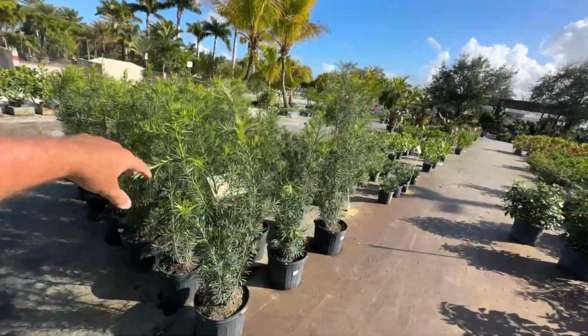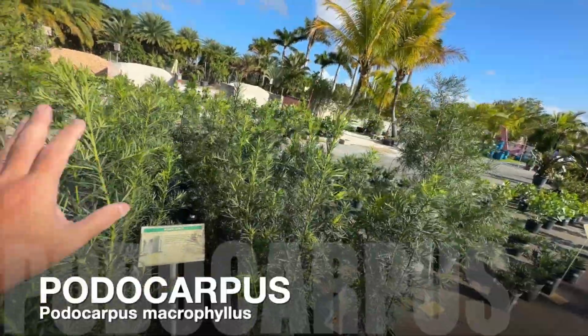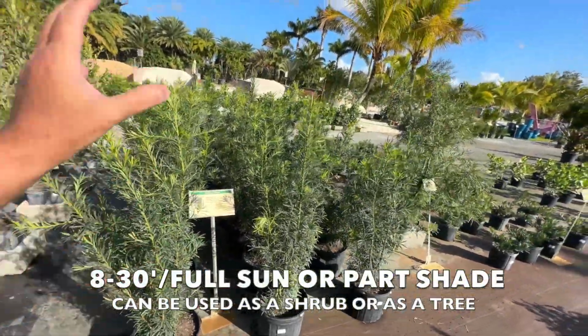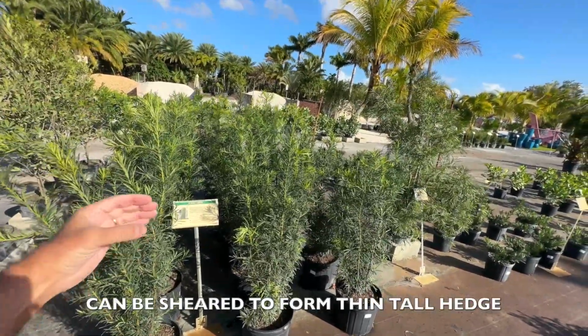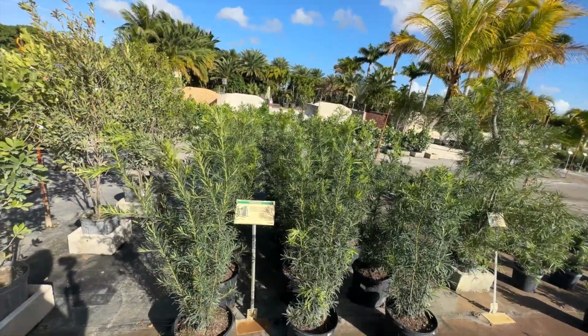Some podocarpus, not a Florida native, but boy, this is a tough plant. Once it gets established, sometimes these things are crazy. If you use them as a hedge to screen, you see they're showing it there as an accent columnar plant. It can grow very, very tall and stay relatively thin, so you can do a thin hedge with this. We use that as a hedge in our Miami shore, so I'm a partial hedge.